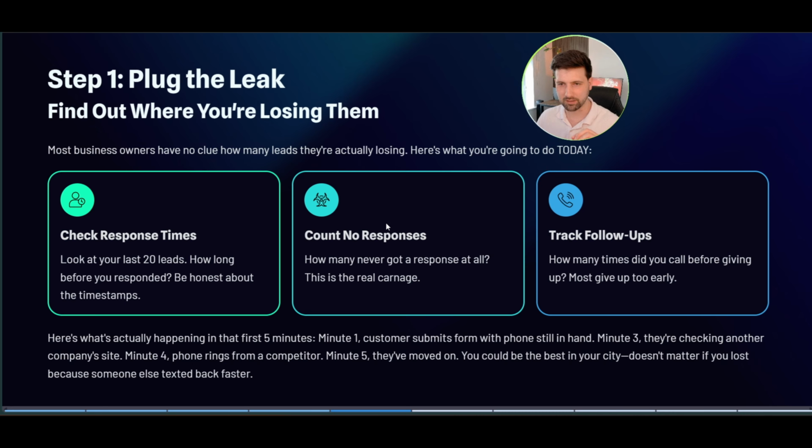I then want you to count how many never actually got a response at all. And this is the real carnage. Some of you will find that 5, 6, 7 leads just sitting there, and that's thousands of bucks you've literally just left on the table. These people haven't expressed an interest in your service. They want to get in contact with you, and then it just dies there.